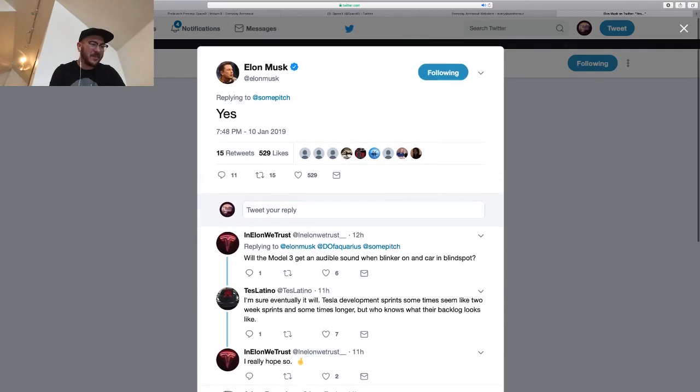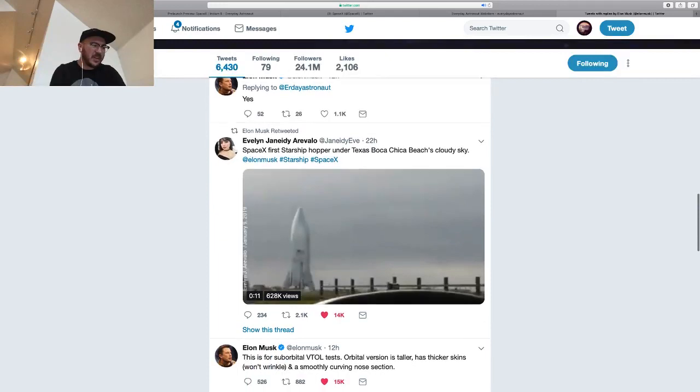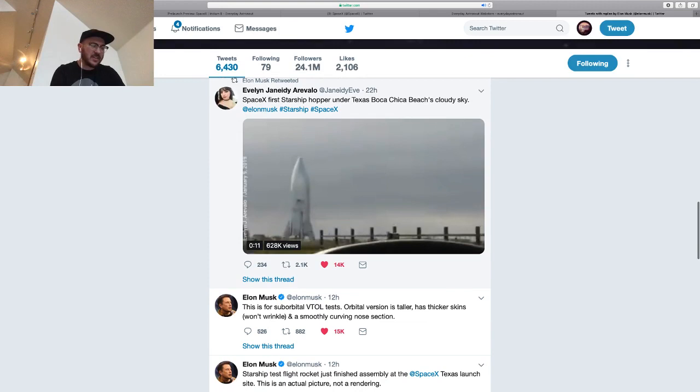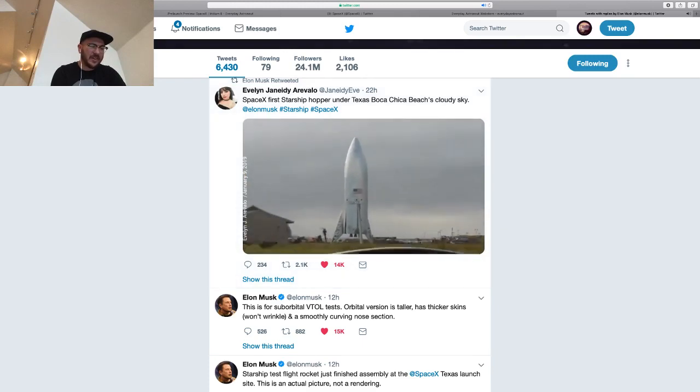What's he responding to here? I don't know. No one knows. He shared Evelyn, who has been very active down in Boca Chica / Brownsville, showing off the rocket. Look at that. That just looks so sci-fi.